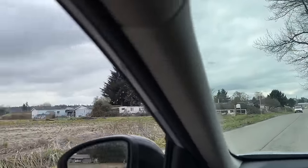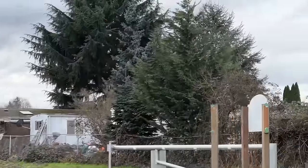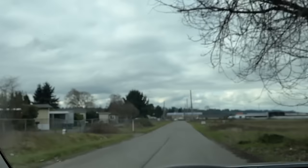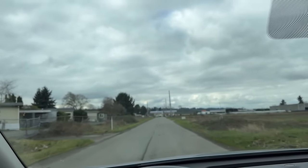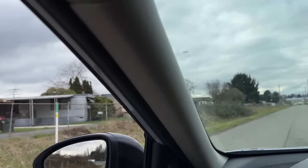The city of Fife. What is the man doing all the way down there? Looks suspicious. Now we're gonna do a quick drive through around here. We might have seen a few. Oh look, there's like a pink Prius in there. Hold on, wait. Look, pink Prius. Whoa. It's not focusing. What are you doing?